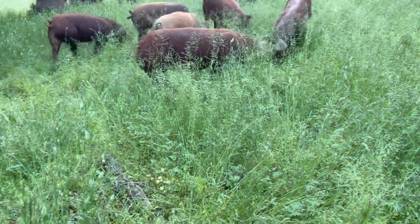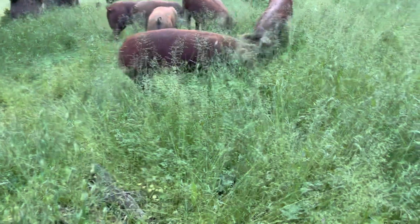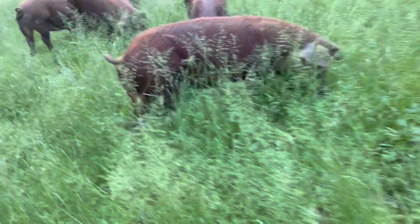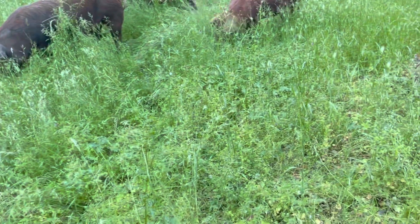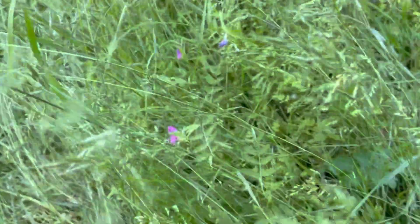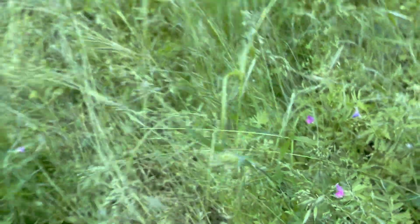But you can see they stopped nagging me about giving them food when I transferred them over here. As you can see, all they do, they're eating. There's so much hairy vetch in here. I know I didn't plant the hairy vetch in here, so these are naturally growing in here. Yeah, so those are hairy vetch. See that? All those purple.